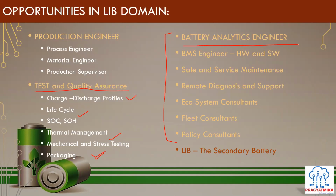And then the secondary battery market. This is again going to be very flourishing in the next 2 to 3 years. Right now we have the primary cells, but think of a scenario, and it is happening right now, that lots of cells are getting discarded from electric vehicle applications. Where will all those batteries go?